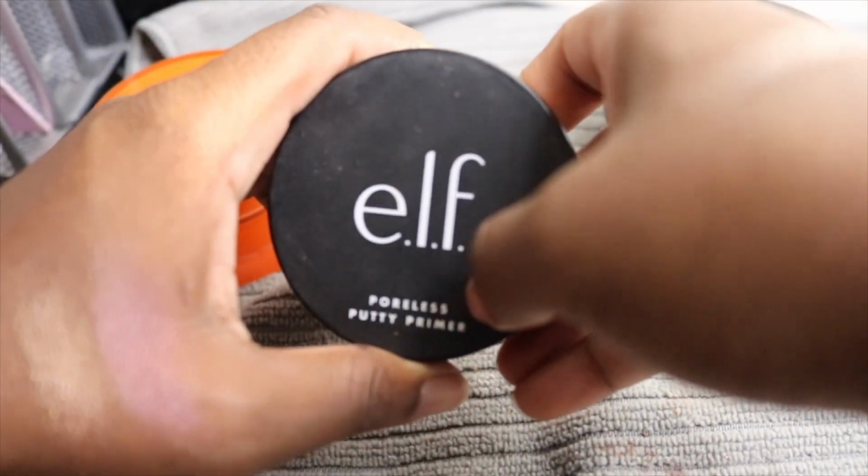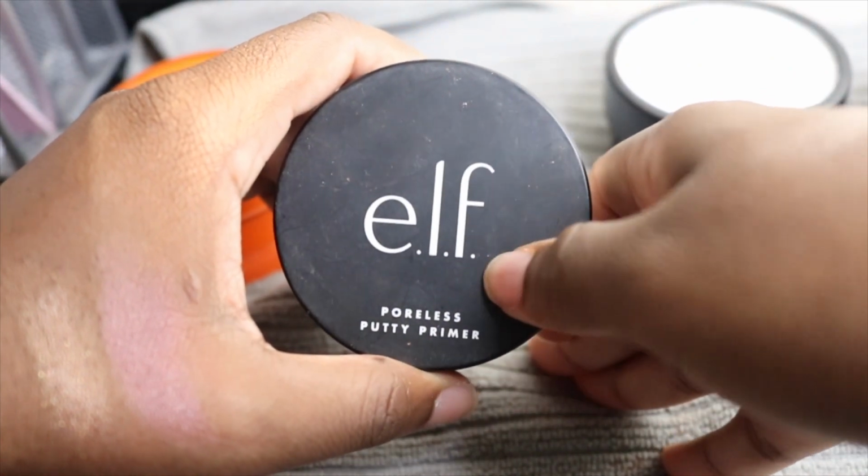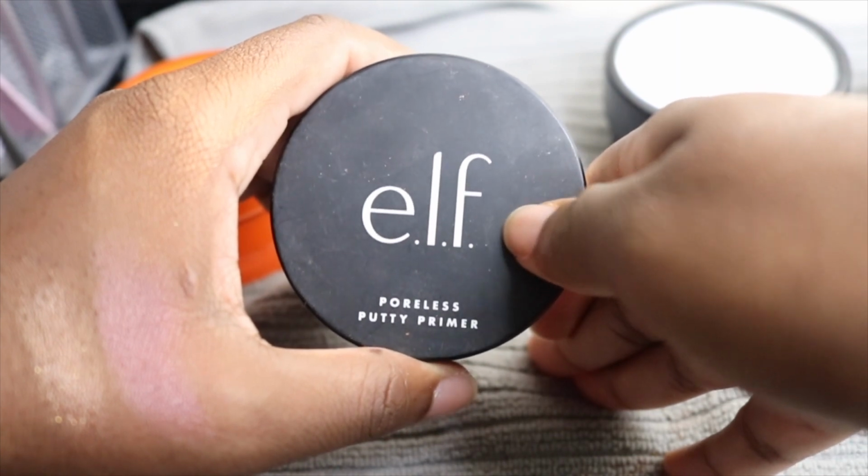Maybe I should get rid of this one because I have someone at work who would love this, but I'm not sure. I think I'm going to keep it. Just get more use out of it.